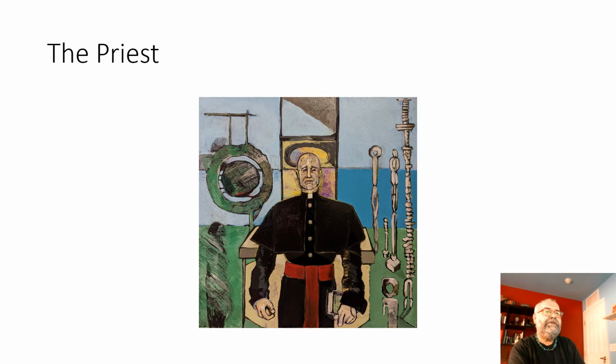The priest is, I'm not so sure that there's a statement here as much as I wanted to be able to paint in a particular style. And I didn't really know how to go about doing it, but I love Alberto Giacometti's paintings of people. And I wanted to do something similar, but not quite as linear as Giacometti. And I wanted to use a little bit more color. So I made up a face. This was just a composite face taken from many different paintings. And I put them together in this particular work.